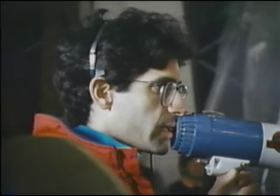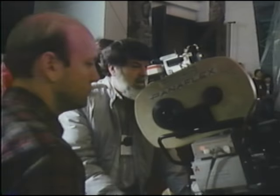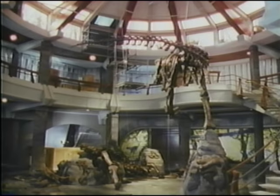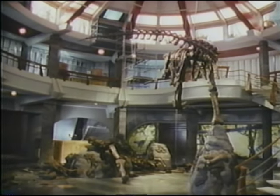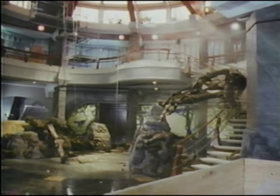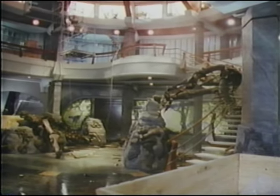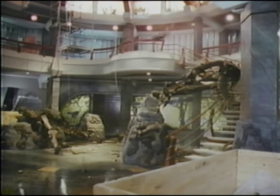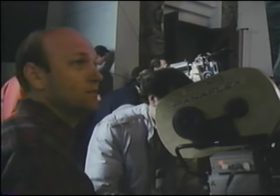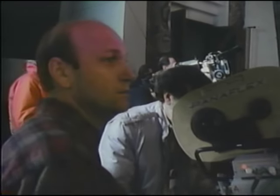Let's roll 4 cameras, please. You're on your speed. For the moment, our closest encounter with the dinosaur will be at the movies. Okay, and first we're going to say action, so action. In the final symbolic showdown, the computer-animated dinosaurs destroy their ancestors' bones. Cut! Great!